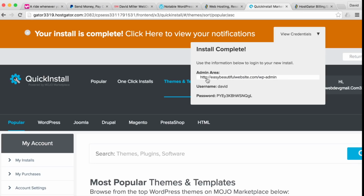and you'll see the admin area, which will be your website.com/wp-admin. So remember that anytime you want to get to your admin panel for your website, you type in the domain address and you hit /wp-admin. I'm going to repeat that a lot through this video just to get it into your head that that's where you find it, because a lot of people will forget and just put in the domain name, and that's not how you find WordPress.